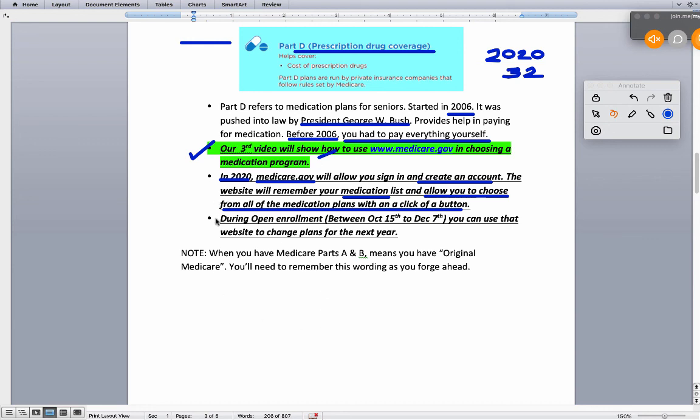Don't forget, open enrollment for drug programs is between October 15th and December 7th. So every year you can do this and change your plan around for the next January 1st.